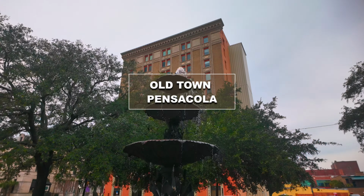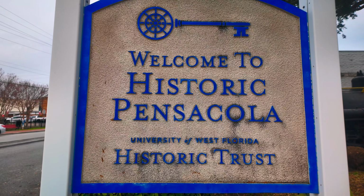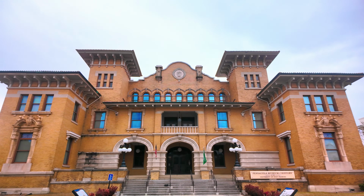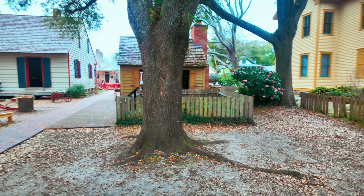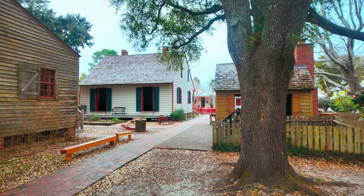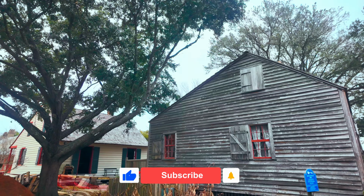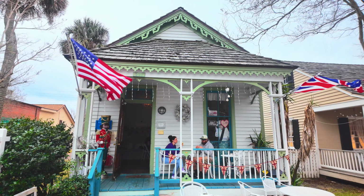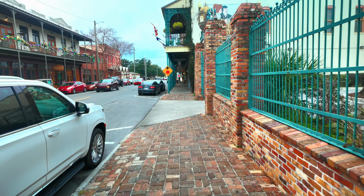Number 7, we have Old Town Pensacola. If you haven't been, make sure to put this place on your list because Pensacola is one of the oldest towns in the USA. I love walking around the historic Pensacola Village, and there are 28 preserved buildings and museums from colonial times, which is super cool. I also recommend getting afternoon tea at the nearby Old English Creamery, which is a really fun experience.